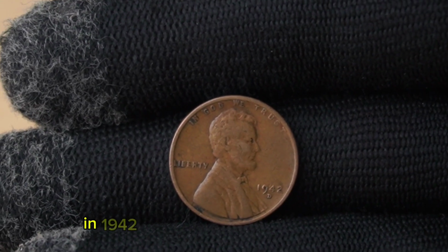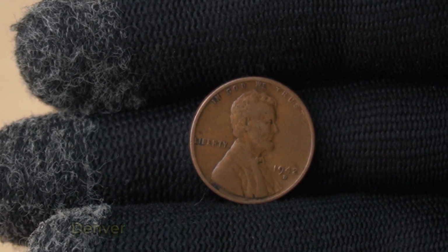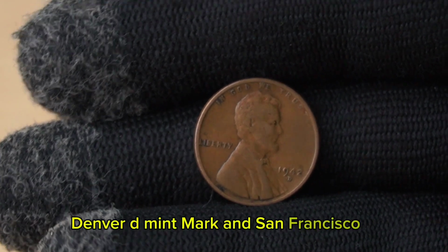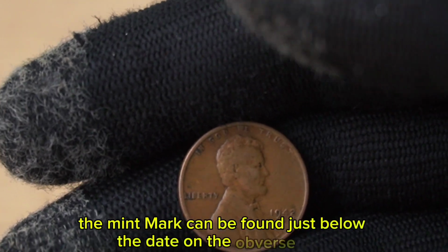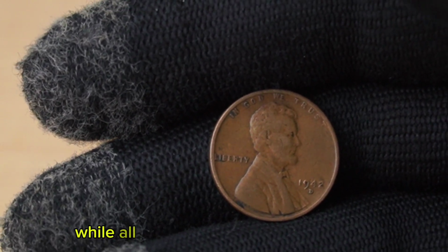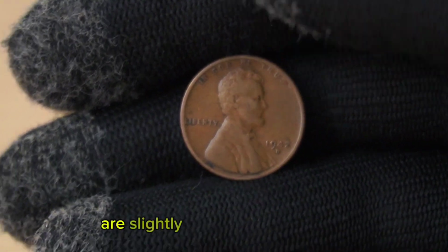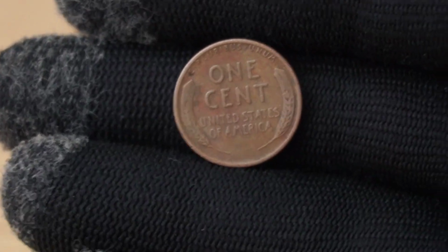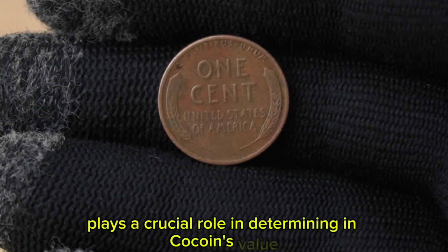In 1942, pennies were minted in 3 locations: Philadelphia, No Mint Mark; Denver, D Mint Mark; and San Francisco, S Mint Mark. The mint mark can be found just below the date on the obverse side. While all versions are relatively common, those from the Denver and San Francisco mints are slightly more sought after by collectors. Condition or grade plays a crucial role in determining a coin's value.